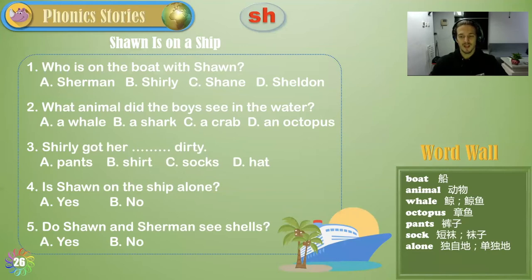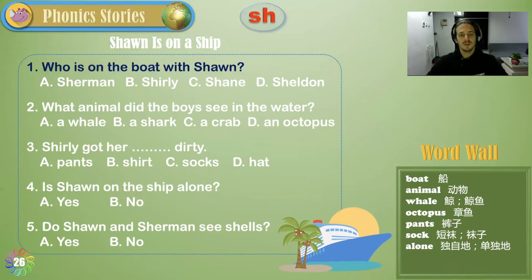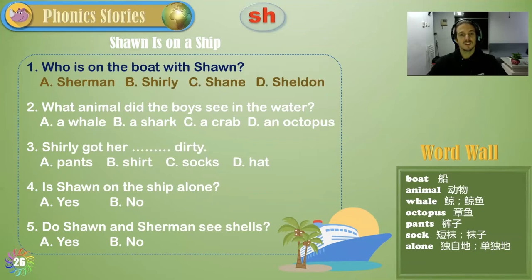Boat, animal, whale, octopus, pants, sock, alone. Sean is on a ship. Who is on the boat with Sean? Is it Sherman, Shirley, Shane, or Sheldon? Sean and Sherman. Sherman's Lagoon is a famous cartoon in English about a shark named Sherman.